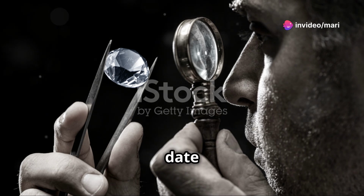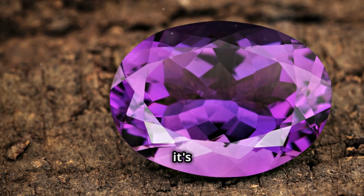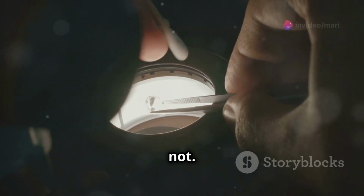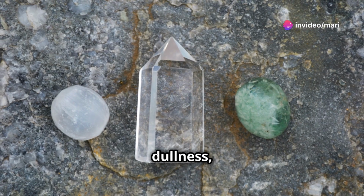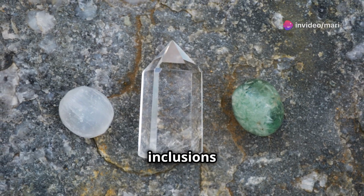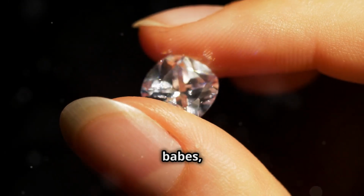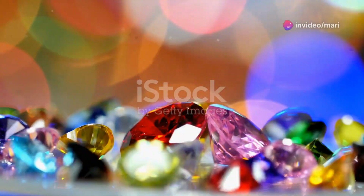Imagine going on a blind date and finding out your date looks nothing like their profile picture. That's what it's like buying a low-quality stone that's been hyped up to be something it's not. Always examine the stone carefully under good lighting. Look for dullness, cloudiness, or visible inclusions, those little imperfections that make each stone unique. And remember, babes, you deserve a gemstone that sparkles as brightly as you do.